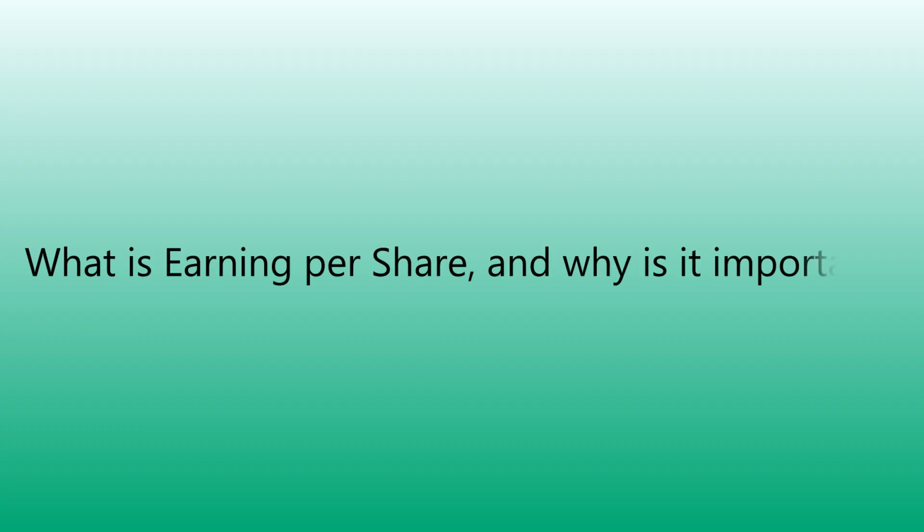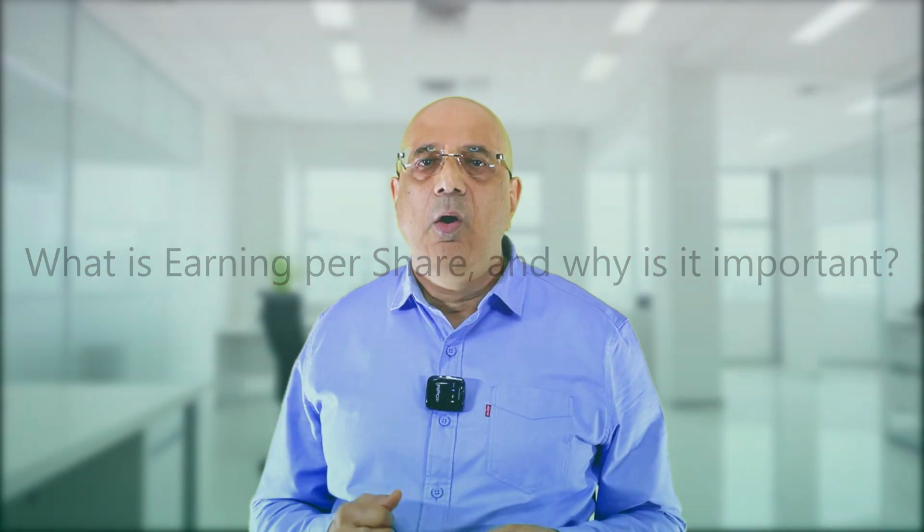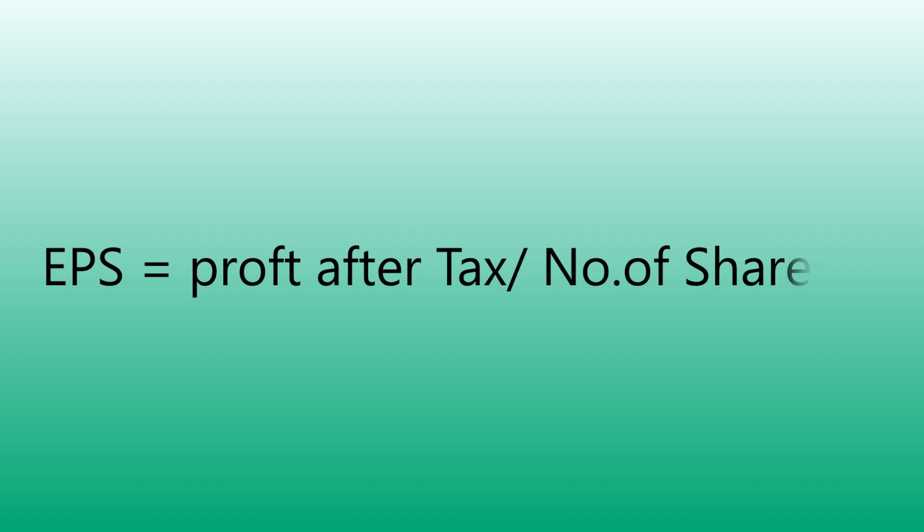What is earnings per share and why is it so important? What is the first thing that you look for in a company before investing in it? Obviously, whether it is making a profit consistently. What you should see is profit after tax or PAT, which is what the company and its shareholders get when all is said and done. When seen on a per share basis, this is known as EPS, which tells us what profit you earn on every share that you own of the company.